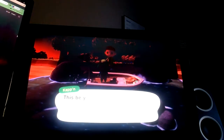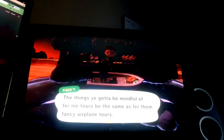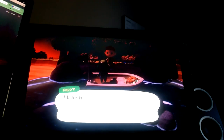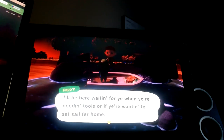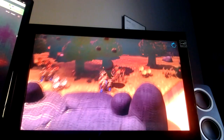Yar, we arrived. This be your first boat tour, eh? The things ye gotta be mindful of for your tours be the same as for them fancy airplane tours. I'll spare you the long-winded explanation. If you leave the island, everything you leave here is lost forever.